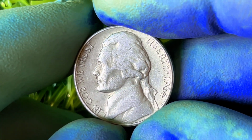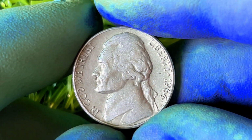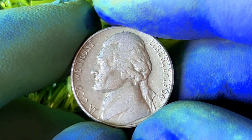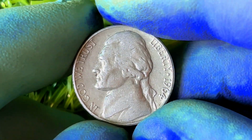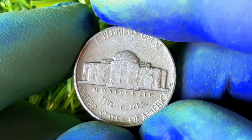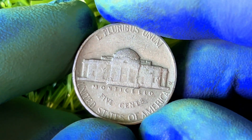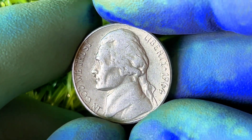The Philadelphia Mint produced hundreds of millions of nickels that year, but among them, a few were struck on special planchets meant for proof coins. Proof coins are highly polished, mirror-like pieces intended for collectors. They were never supposed to enter circulation. Yet somehow, a small number of these escaped into the wild. Imagine that. A proof coin, minted with perfection, spending decades in pockets, drawers, and coffee cans, waiting for someone like you to find it.